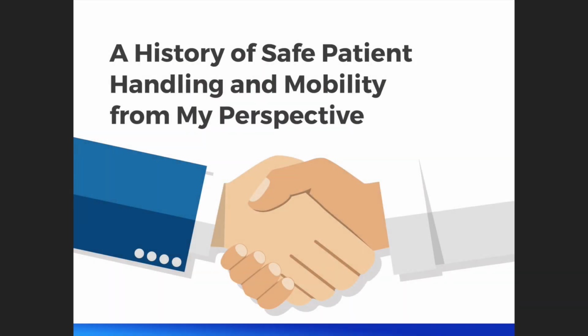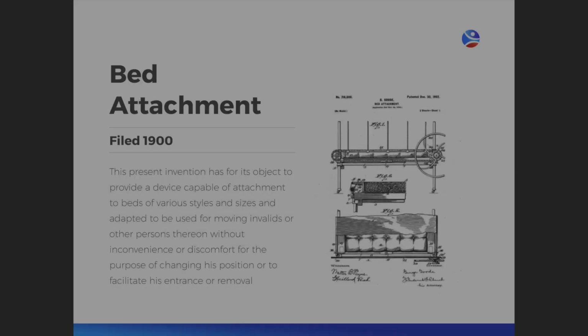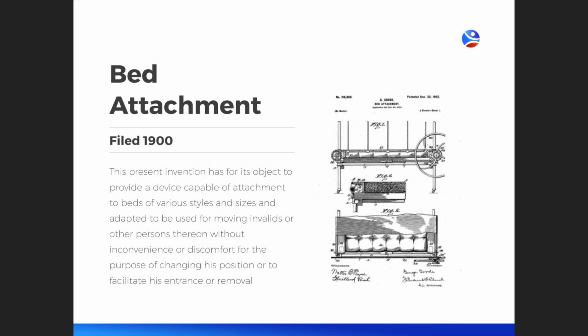And what I'd like to do is give you a historical perspective of this movement. It's a relatively new movement, a new endeavor, but there is some history involved. Actually, if you do some patent searches, you can see that people were thinking about safe patient handling equipment over 100 years ago. We see some patents filed for patient movers, different types of lifts, but these patents were never pursued and products were really never developed.